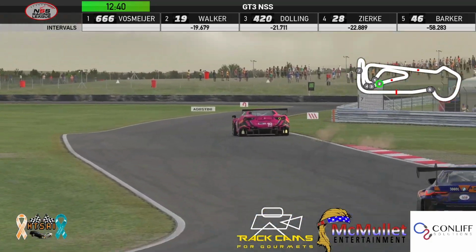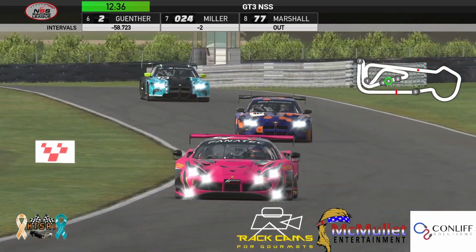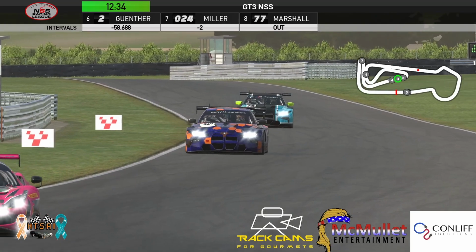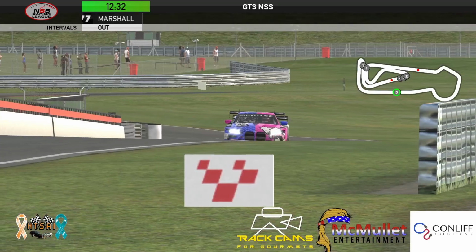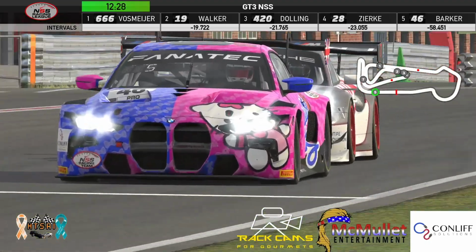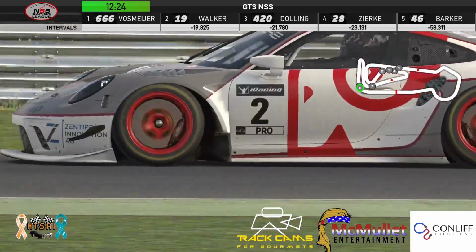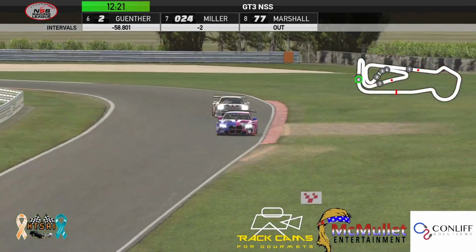Avery Walker still holds on to second, but Mike Dolling is closing in. Simon Zierk staying in his tire tracks. Adam Barker back in fifth. Adam is the highest running car that has completed his pit stop, and he's got his hands full as Max Gunther has caught him.